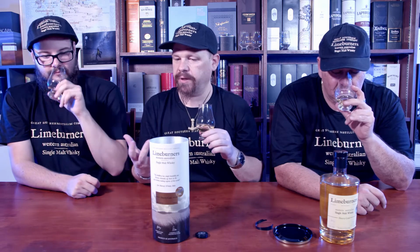So they've got a nice temperate climate with the humidity coming from the ocean. So that influx of the whiskey going in and out of the cask is going to be quite strong.